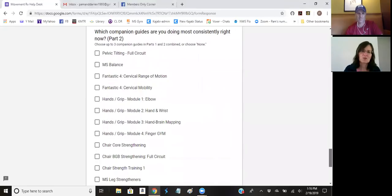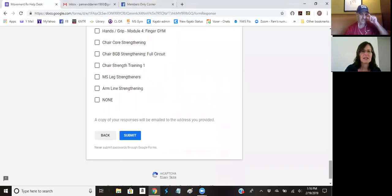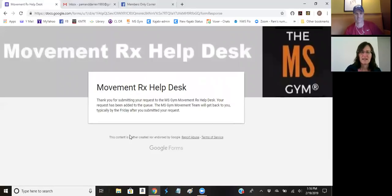Now we've split it into two questions because some of the companion guides don't have levels, so they're lower down in this list. And then I'm going to pick the good old Fantastic Four neck stuff because that's one of my issues. Again, if you're new and you haven't done any companion guides, or you're not doing anything now, you can choose none. And that's it. So I am going to click Submit. And you're done. You've submitted your request for a new movement prescription to our new help desk.